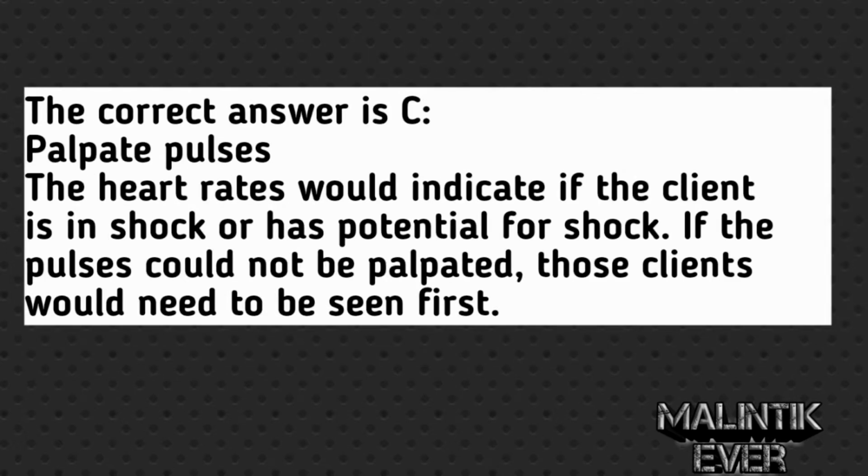The correct answer is C. Palpate pulses. The heart rates would indicate if the client is in shock or has potential for shock. If the pulses could not be palpated, those clients would need to be seen first.